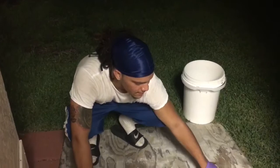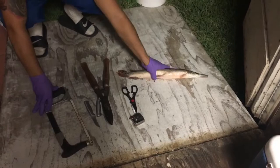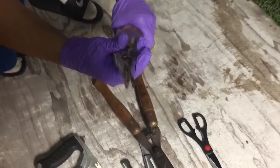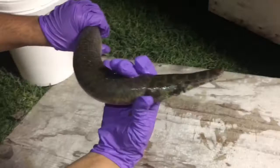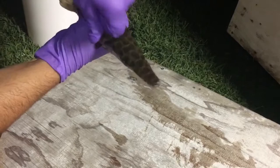Scales of a beast, man. These guys are prehistoric. He went limp, so I'm pretty sure he's gone now. But these guys are prehistoric, man. These guys have been around almost as long as gators and sharks. They are related to, they're still fish. Don't let me lie to you guys. And that's why he's called a spotted. If you guys pay attention, the top of his head is all spotted up. And he's rock solid, you guys.